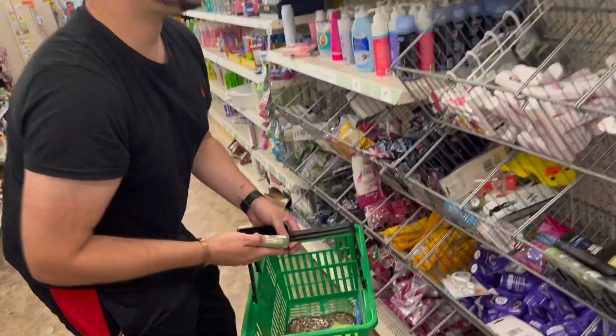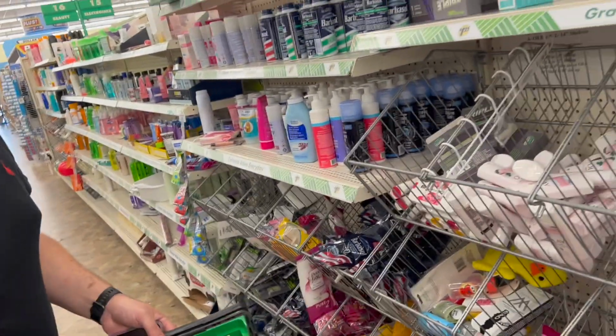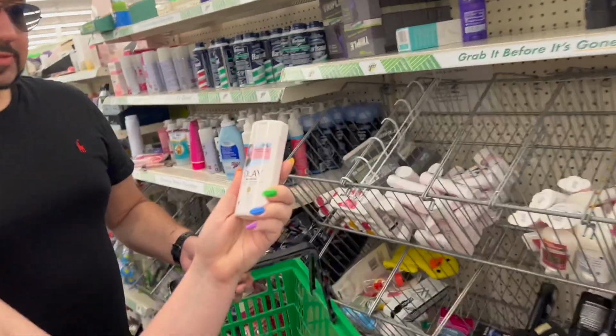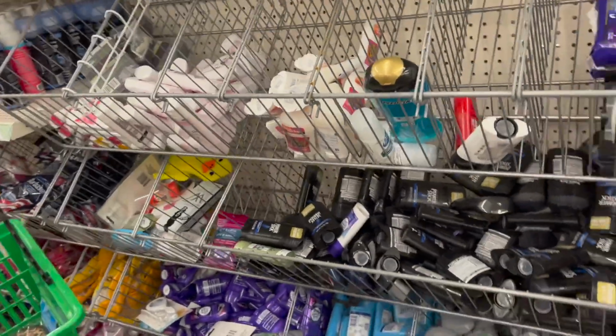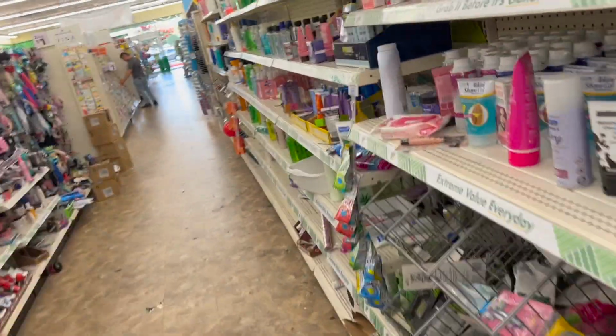So from all these, I would say take one of these, that's a dollar. This will fit perfectly inside your carry-on. Okay, cool. They have Olay. They got Olay, exactly. Is that body wash? That's body wash, yeah, that's good stuff. Now they do give you some things in a hotel, but sometimes they're not as nice as things like Olay.